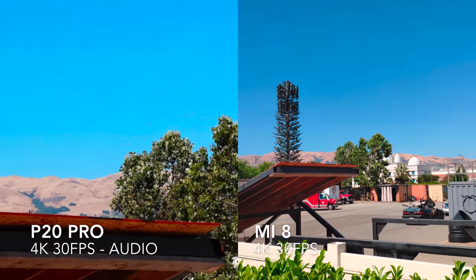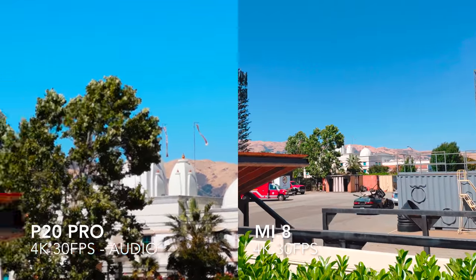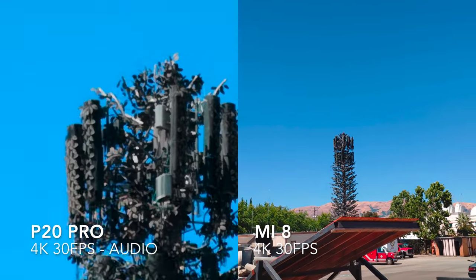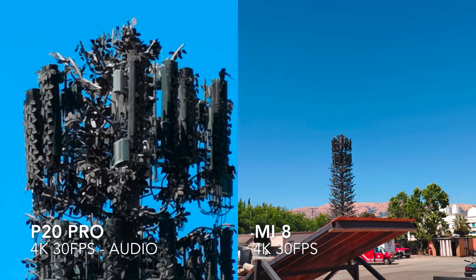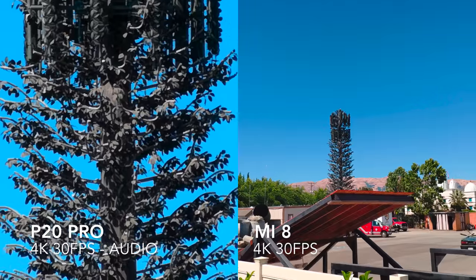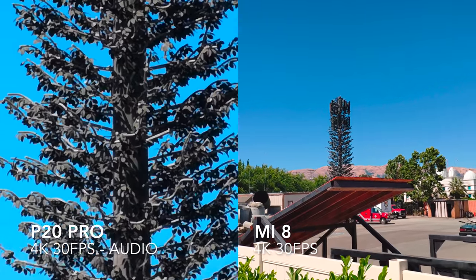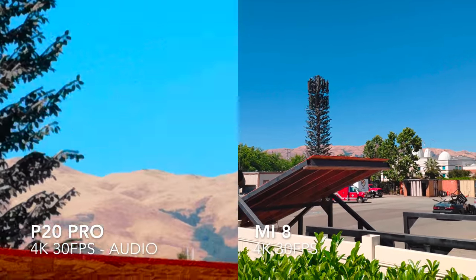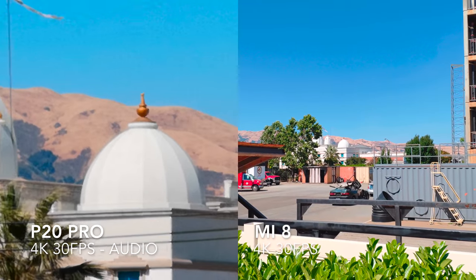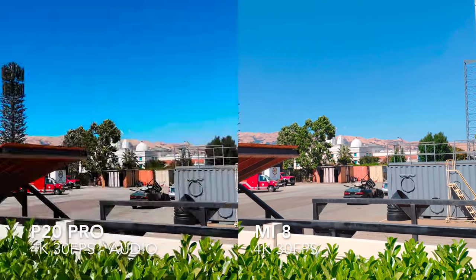Still very stable as I pan over to the right here. And we'll go ahead and test full 10x digital at 4K. And that's really, really clear. So I think the P20 Pro probably has the clearest digital zoom on a phone that I've ever seen. It's also very steady. And I pan over here so you can see that at full 10x zoom. And we'll zoom it back out.